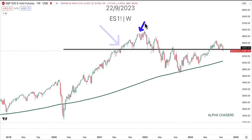So we have the ES right here, the S&P 500, and we can see this head and shoulders from back in the day in 22. We all know why this happened, and we can see the neckline right here. We can see how we tried to get over the neckline, and it completely got rejected right there. We tried again here, and now we have this rejection.